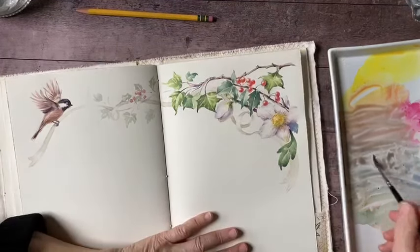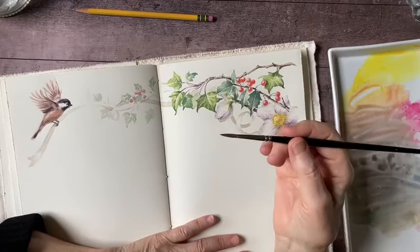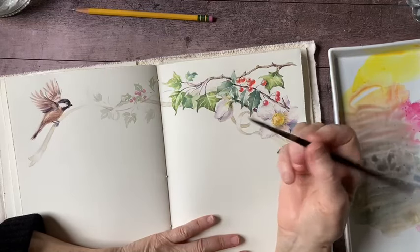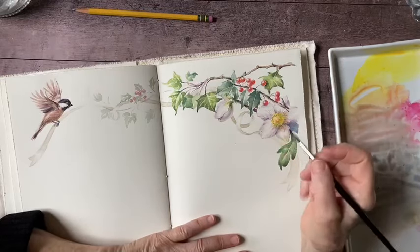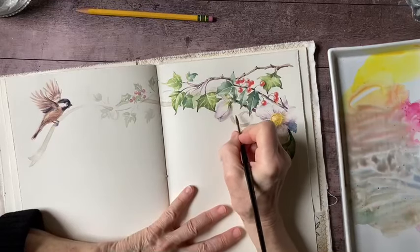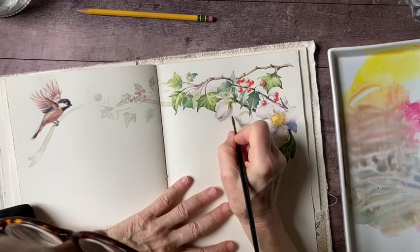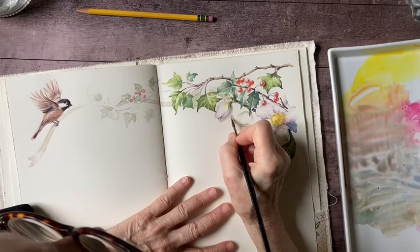Also, I'm using the brush as I would a pencil to sketch the design as I work. So I'm going to use this very fine tip to get into these places. And if I get my head into the camera, I'm sorry, but I have to get a good look at this.